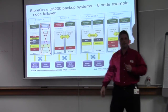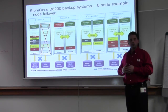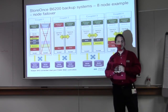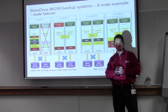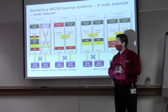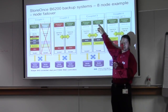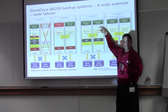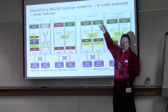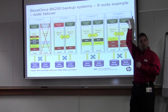How does replication play in that, though? Let's say you replicate couplet 1 to couplet 3. Is the deduplication realm still separate between couplet 1 and couplet 3? If you're replicating to couplet 3, the data is going to be sitting here. Because you're running the StoreOnce deduplication engine on this node, it understands how the deduplication is working, because it's the same engine being sent from your source to your target.